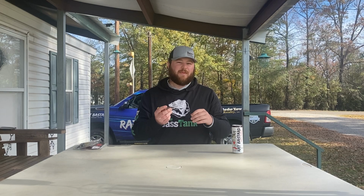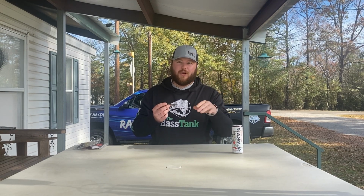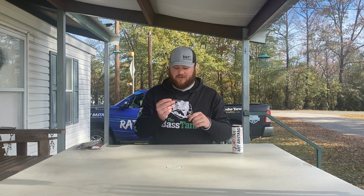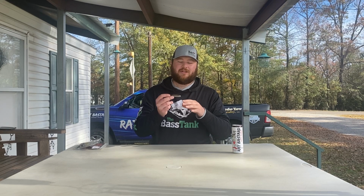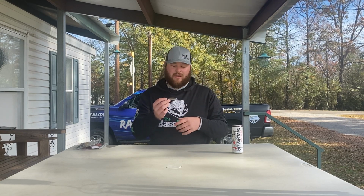Alabama rig, an underspin is a huge one. You know, that underspin, you could throw that thing in hydrilla. You could throw that thing around wood. You could throw that thing above brush piles. Really versatile. You could even put this thing just on a normal swim bait hook and just swim it.